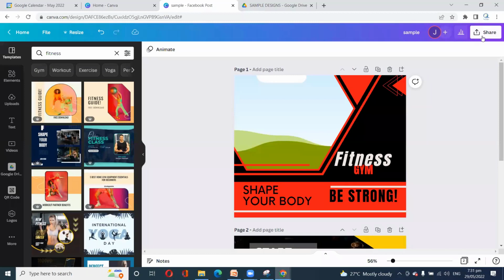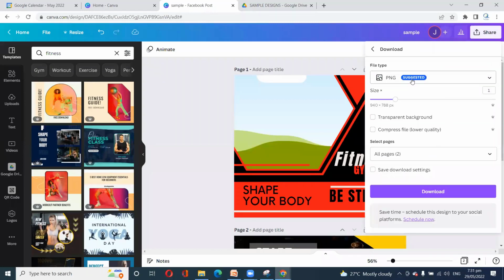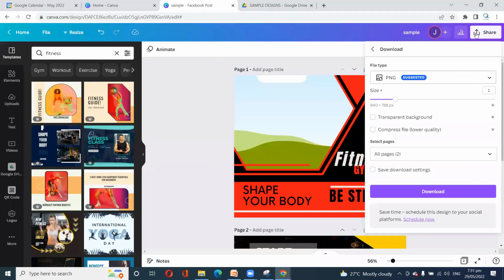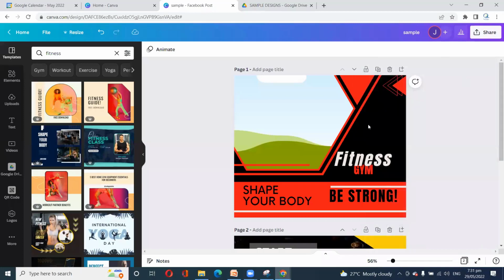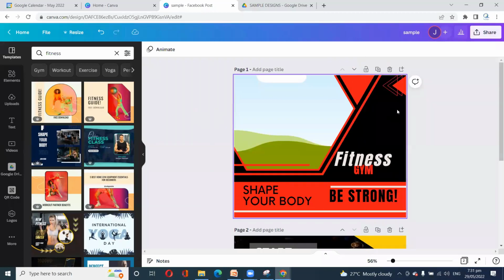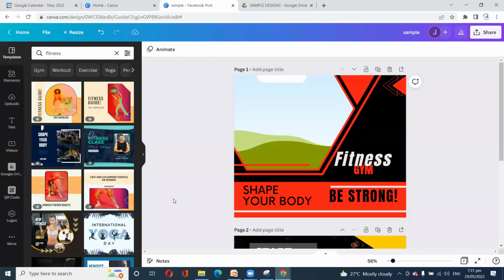So, you can save here as PNG. You can also save as JPG, PDF, or you can even save as MP4. Yeah, so if you have applied some animations in your post, you can upload it as .mp4. Okay, so explore on this and make more samples.